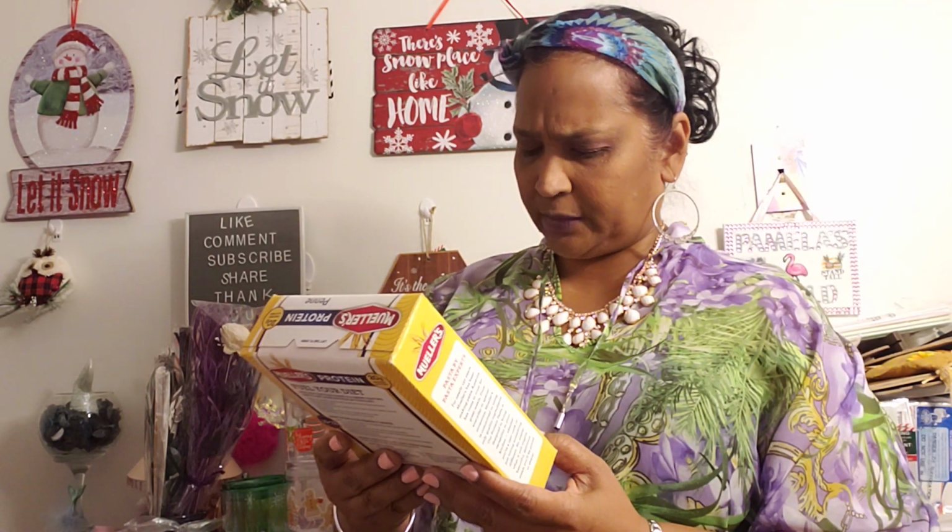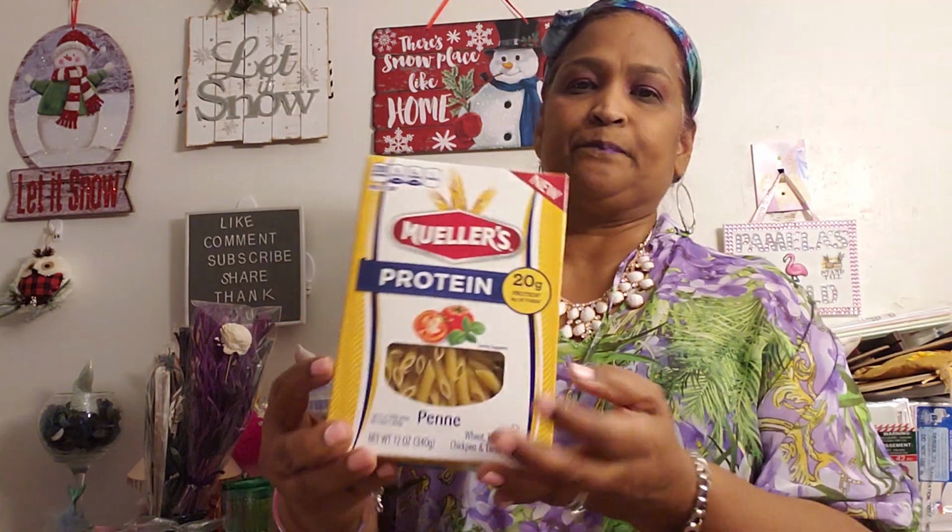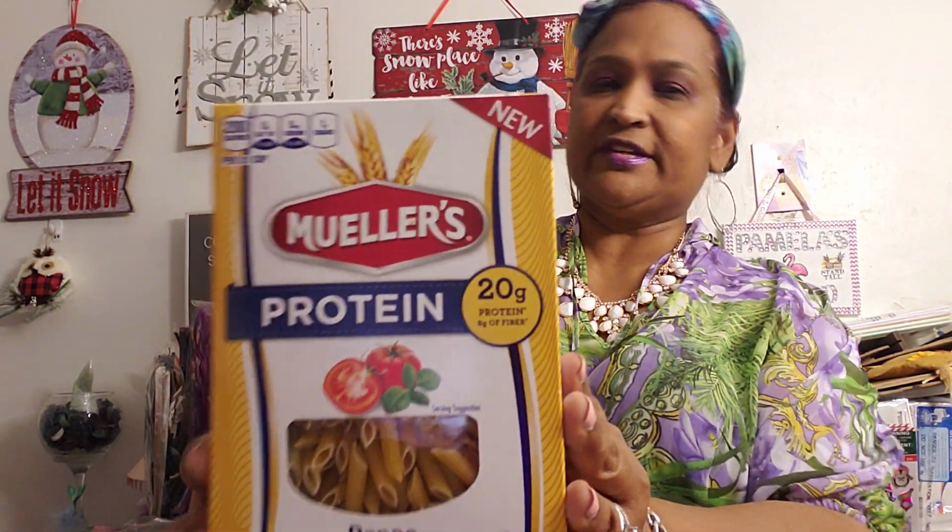I have them in my car because I bought them to trick Carter, because he doesn't like vegetables. So this is a good way of getting the vegetables in. And this is Mueller's protein penne, 12 ounces, wheat, fava bean, chickpea, and lentil pasta. And for some reason, I'm beginning to think that I should have gotten a few more of those.